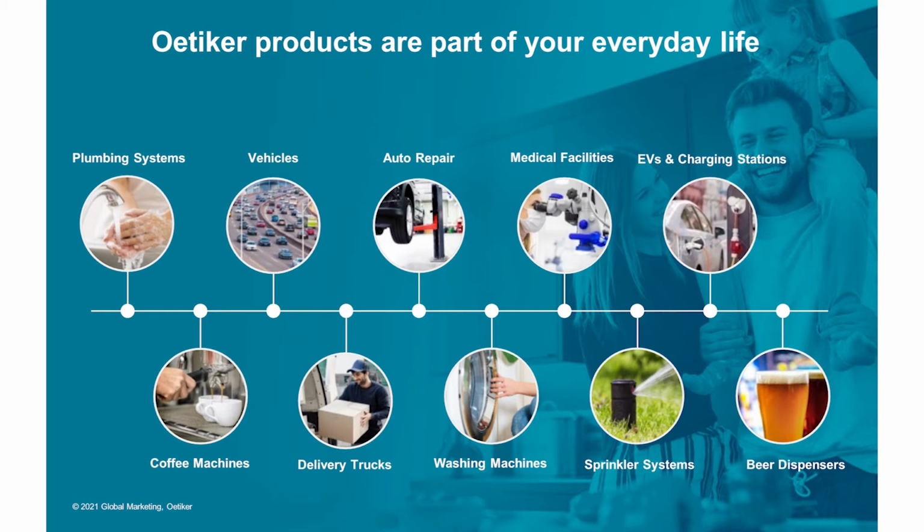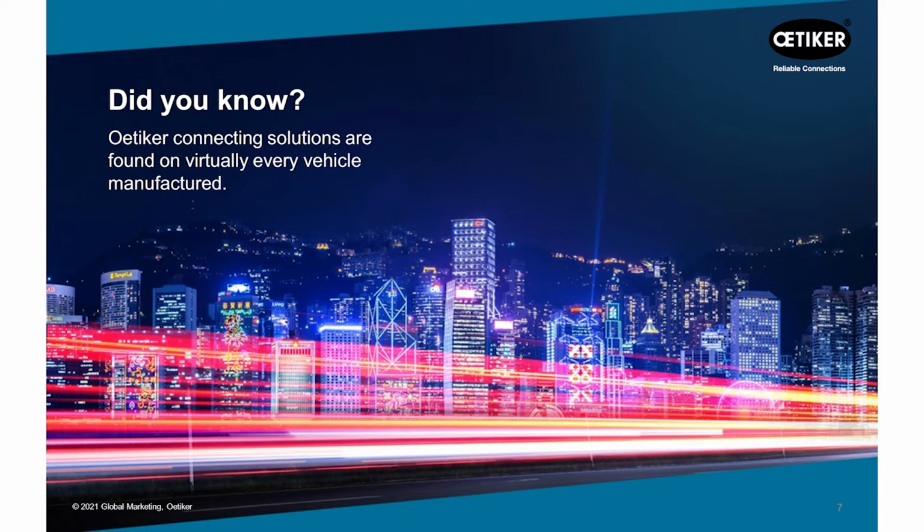And at the end of the day, when we all need to relax, again, Oetiker products are found in things such as beer dispensers to help us enjoy the end of our day. As I mentioned, Oetiker products are used in essentially every vehicle produced around the world today.